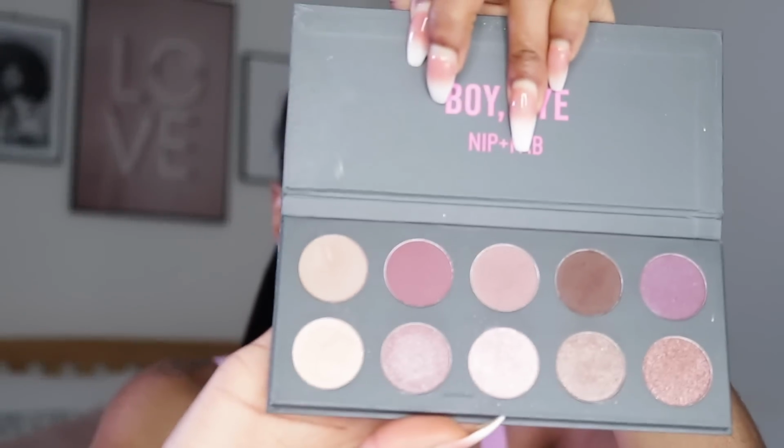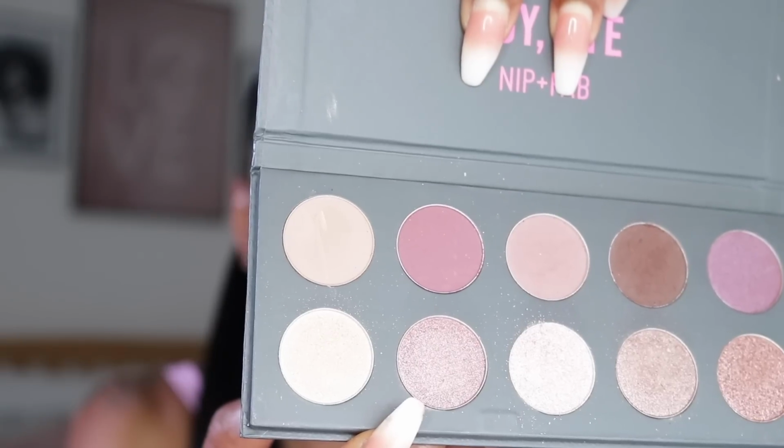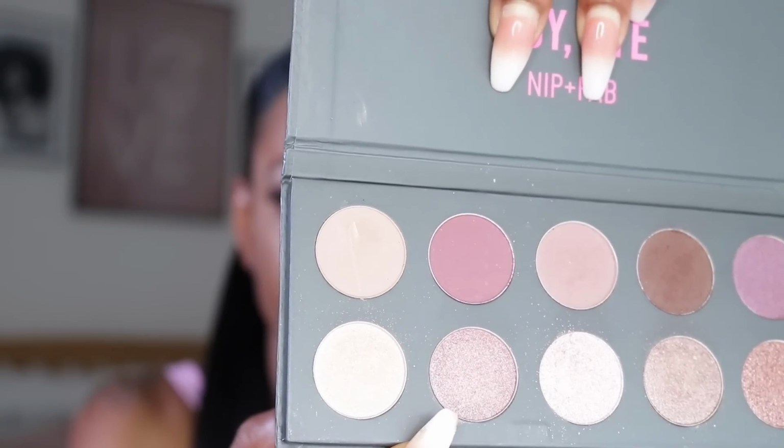So next, I'm just gonna put on some blush, and again I'm gonna be using Nip+Fab. So I'm gonna dip into this color just right here, and it's called Pure Power, and I'm gonna use that just to lightly brush my face. I love this palette because I'm using it basically to do everything.